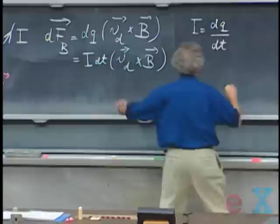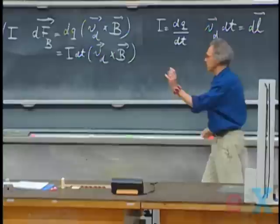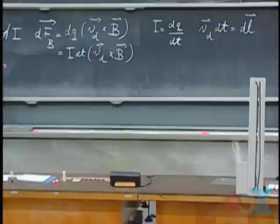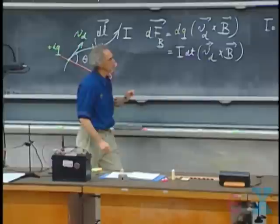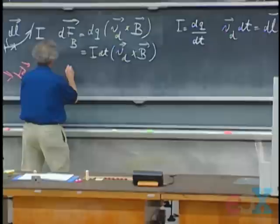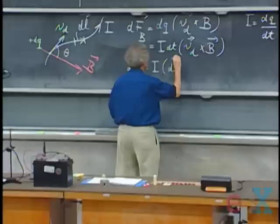But I remember 8.01, that VD times dt, that is a speed times a time, is a distance. And I call that distance dl. It's a distance along the wire. I will put the distance in here now because I don't want to clutter up my drawing. So this charge in time dt moves over that distance. That's a vector, 8.01. So I can write down for this product dl. So I can also write down that dF of B equals I times dl cross B.